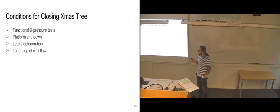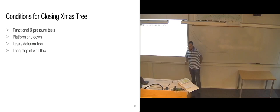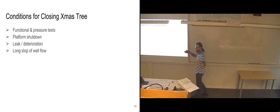If the well flow is to be stopped for a longer period, if for some reason they can't produce, it's a fairly unlikely situation, but maybe the tanker that was coming, if it's a floating production storage and offloading unit, an FPSO, which stores everything it produces until a tanker comes along and it can offload onto the tanker. If this tanker is late, maybe it's had an engine breakdown or anything, then the storage will be filled up to the brim. They can't produce anymore because they don't have anywhere to store it. Then they will have to stop the well flow for a while.